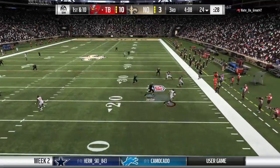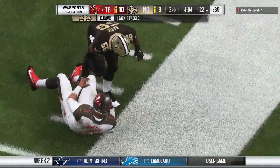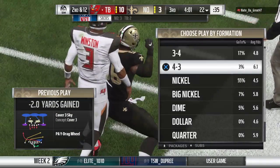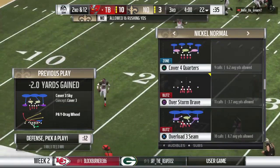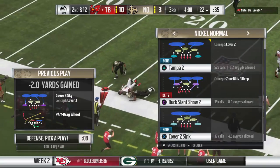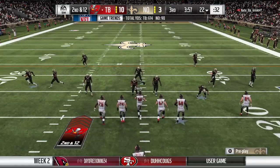Rolling to his right. Staying on his feet. But now he's swallowed up and taken down. Demario Davis able to get in there and drop him for a 2-yard loss. They'll come up after the sack on a 2nd and 12.